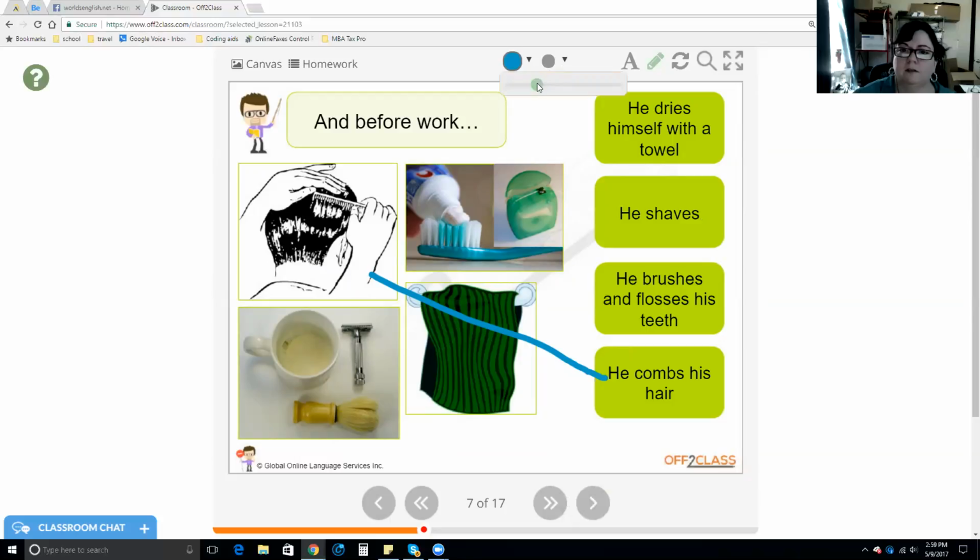Let's make this a little smaller. I can't seem to make it smaller, but okay.